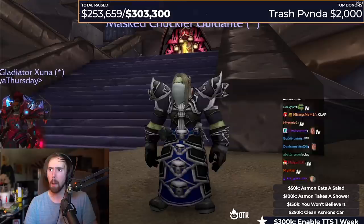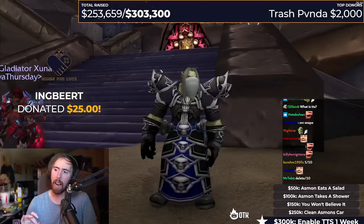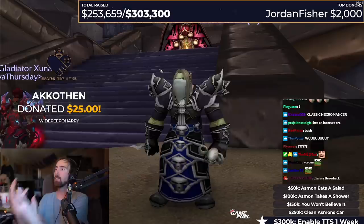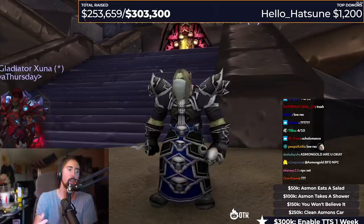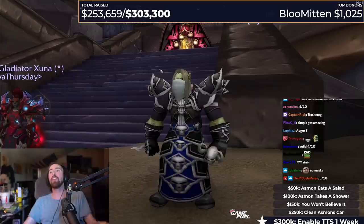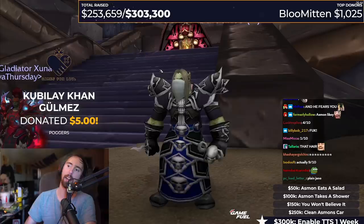Oh. Mass Chuckler Goldanti. I really like this set. I'm gonna be real, this guy is a straight up Necrolite level 54 in Western Plaguelands that runs after you and you're trying to get away from him and he casts a Shadow Bolt and it kills you as you're running away. It's so good. This is low res Goldan. This guy is straight out of Vanilla WoW's Scholomance. I love it.